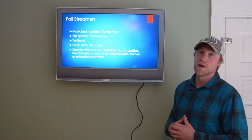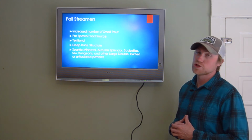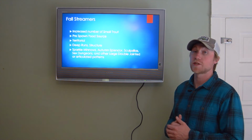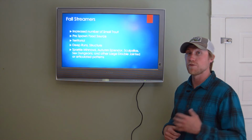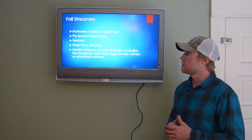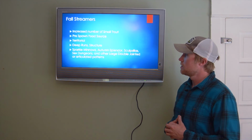a lot of motion. Especially those articulated and double jointed flies, it gives the impression that it's a wounded trout or a wounded bait fish. That's a much easier meal than having to chase down a full on, healthy little fish. So that's an easy way for them to get a lot of calories, is to eat that wounded fish.